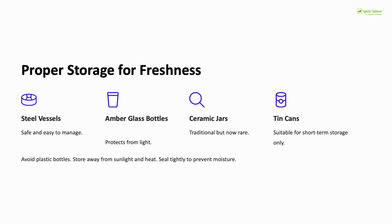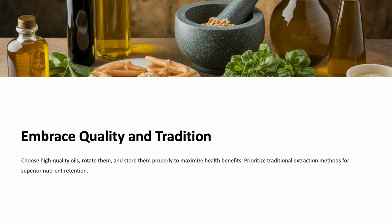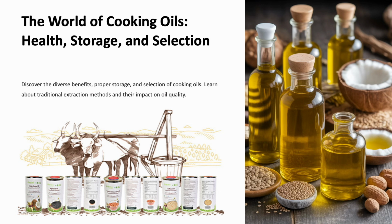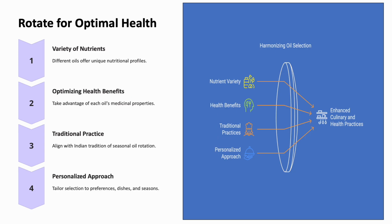So we know bull-driven is all about low and slow, but how does it compare to those other methods like cold-pressed and refined? Okay, so picture it like a spectrum. You've got bull-driven on one end, super minimal processing, low heat, maximum nutrient retention. The purest of the pure. Exactly. Then in the middle, you've got cold-pressed. Still pretty gentle, uses some pressure, but keeps the temperatures lower than refining. So kind of a middle ground. Yep. It's like finding that sweet spot between tradition and modern efficiency.